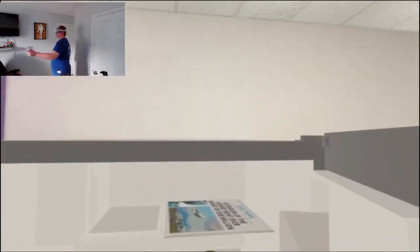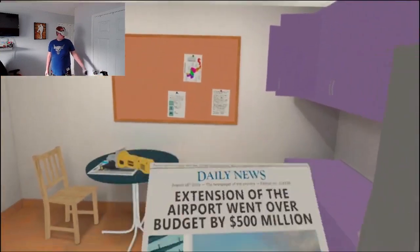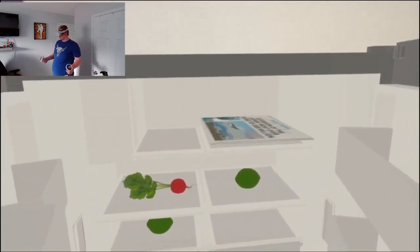We got an extension of the airport that went over budget by $500 million. Good to know. We got more fruit.